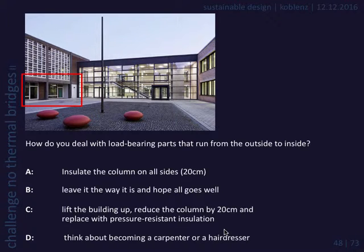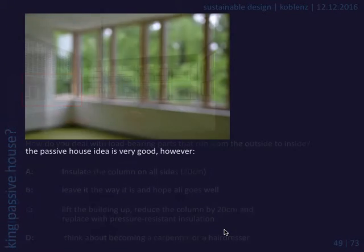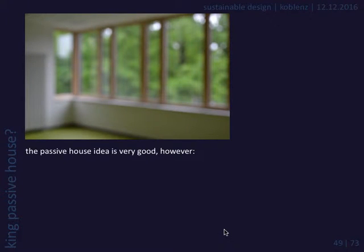There isn't a right or wrong in any of these. I do admit that D was a solution for me for a while, and I did consider becoming a carpenter at the one or other situation. But these are the challenges that we have to deal with, and I'll come to that a little bit later.